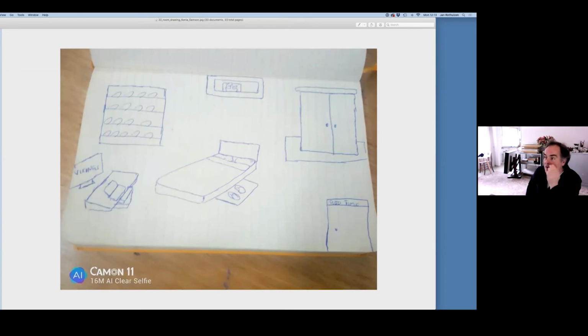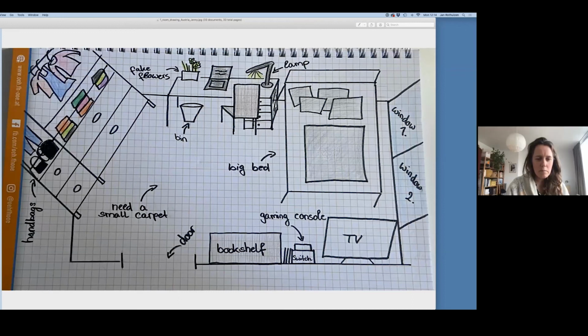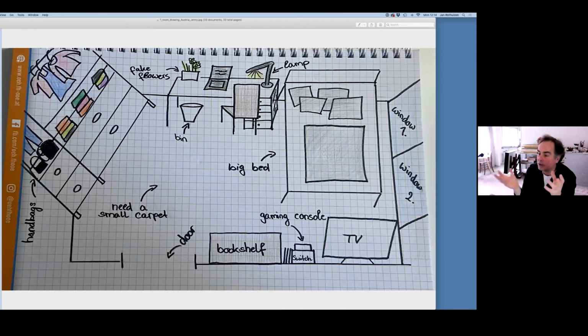This one is from Samson, and he draws the things like they're objects or loose things. This is again a perspective from above. Now we see it from the ceiling. And it's very informative. It shows a lot of things. This is a really good way of showing it. But I also like that he's acknowledging that he needs a small carpet.